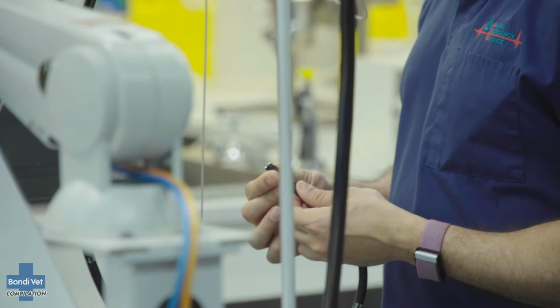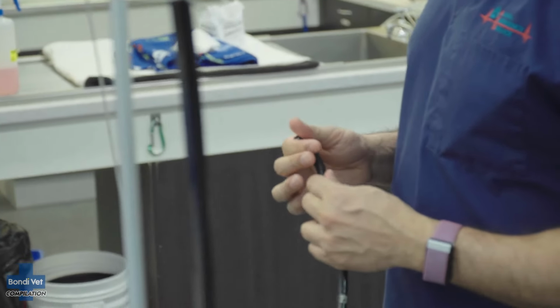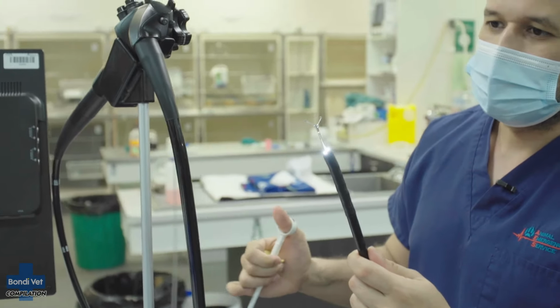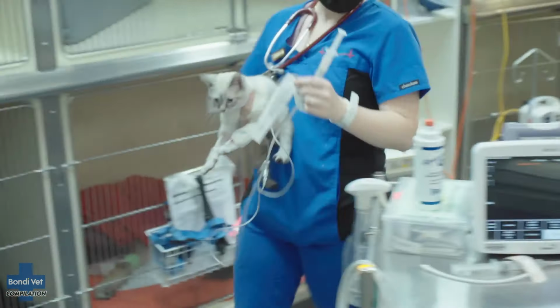Well, that might fit. It'll be very close. I think it's worth a go. So what we can do is put this down her esophagus, if it fits in, and then if it does, then we can feed the claw in there and we can hopefully grab onto it and pull it out. Fingers crossed. Okay, little kitten.